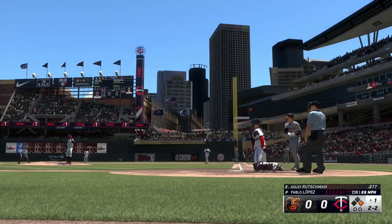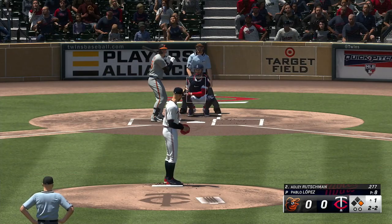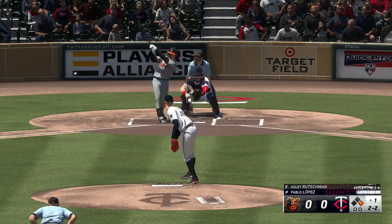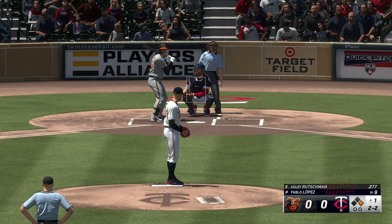Well, this is a guy that can be frustrating for pitchers because he fouls off so many pitches and grinds out the at-bat. I'm sure there's some times where a pitcher would rather just give up a first-pitch single than have to waste six or seven pitches on one hitter.